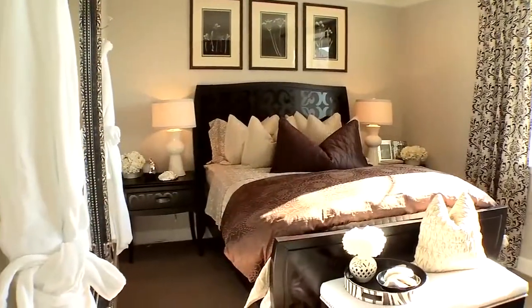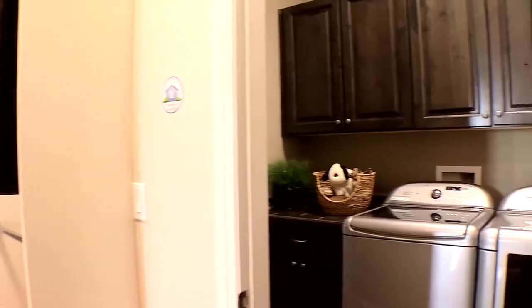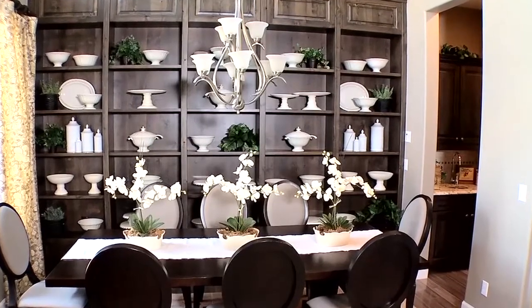The master bedroom is a haven of privacy and luxury, with an optional fireplace, oval tub, and walk-in closet that conveniently connects to the laundry room. A front-of-home study is a quiet workspace, and a formal dining room with buffet has easy access to the kitchen.